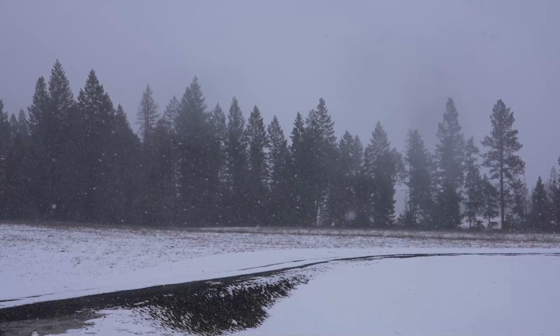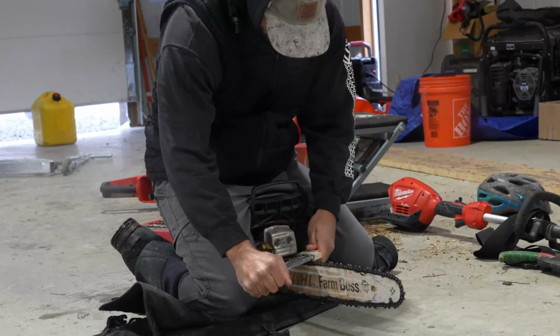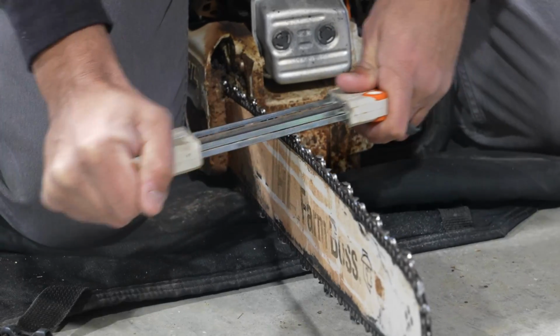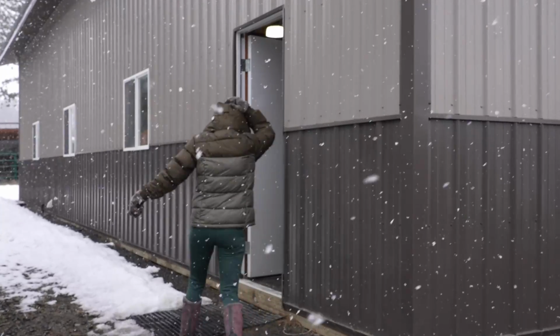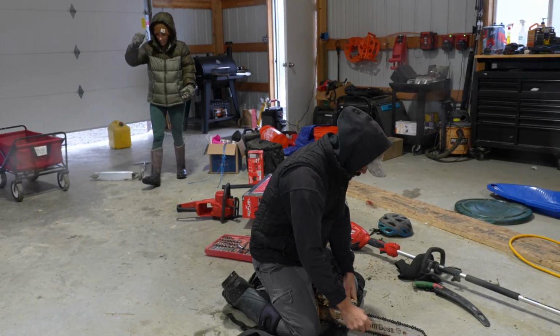So although we do plan on wrapping everything up inside the bathroom this week, we also have a project planned for a couple days from now that we need to prepare for today. So Jeremy is getting his chainsaw all sharpened up, and despite the snow and the cold weather, we are starting on our spring projects. Ready to go?